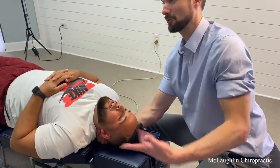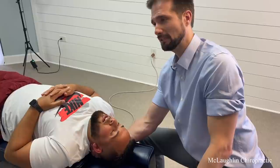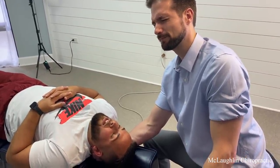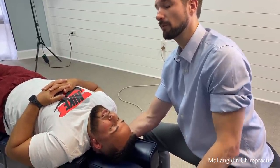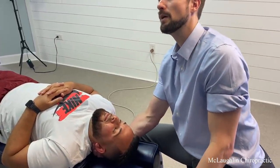They said the disc looked pretty good on X-ray, and that if I had more pain, they could give me some pain medication. So I was like, no. Sure. So you can have a swollen disc.